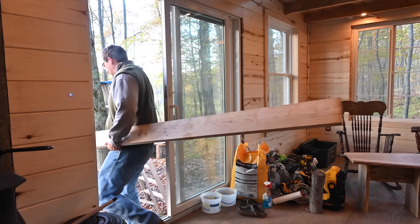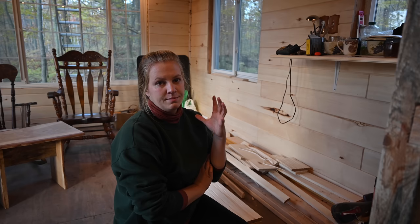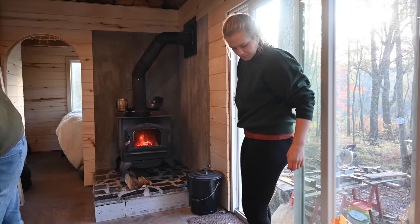So this mess here, all this stuff, Cory had the idea of cleaning it up, putting some of it under the cabin, putting some of it in the loft, and just cleaning this up in general. It's gonna make the cabin feel a lot nicer for winter. You're so strong.